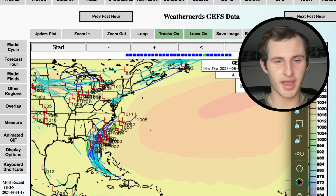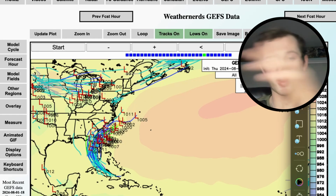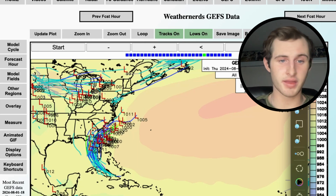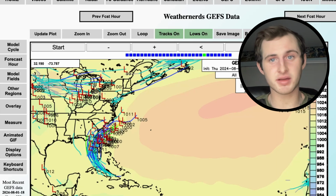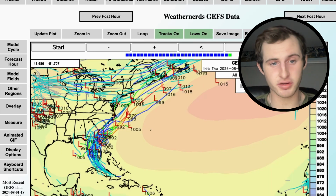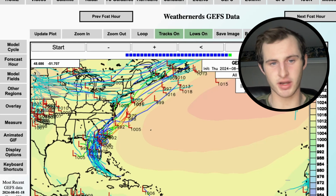You've got kind of a halfway split. Some of these are headed up to the northeast and kind of rocket off pretty quickly. Those would probably be the best case scenario. And then some of these members just meander around Florida and probably dump a lot of rain. And that is the key here. The strength is uncertain, but the main thing that we know is going to happen is rain. And there could be a lot of rain out here.